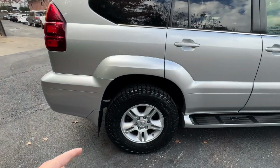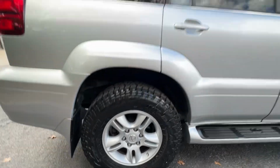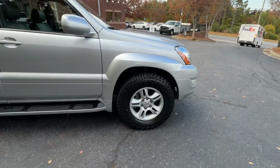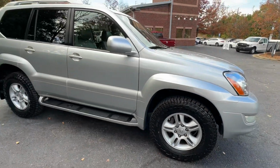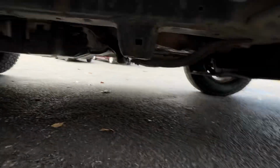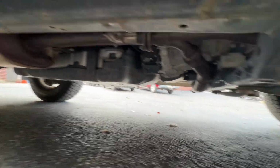We opted for the Falcon Wild Peaks on this one, the AT3s, in a 265/70/17. Wheels are in as great a shape as I've seen any GX470 wheel. No pitting, no corrosion, no nothing. This one did have a little more oxidation than I would consider for Georgia, but this one has lived in Georgia its whole life.